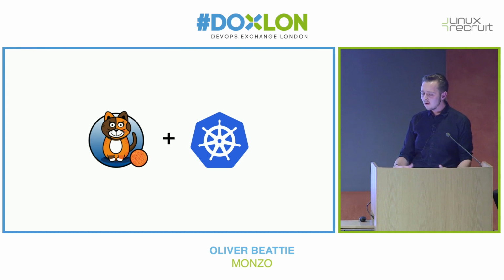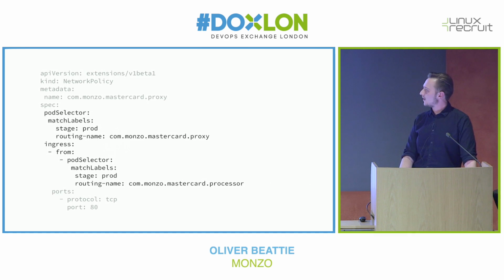Kubernetes lets you define network policies, but it doesn't do anything with them by default. It can't apply them. It has no mechanism to do that. But these are quite cool. They allow you to specify on a pod-by-pod basis what can talk to it. So in this example, I have a service called the MasterCard proxy service, which is saying that I will only allow traffic to come from the MasterCard processor service. And this is in production. It's saying only a service that's in production should be able to do this.